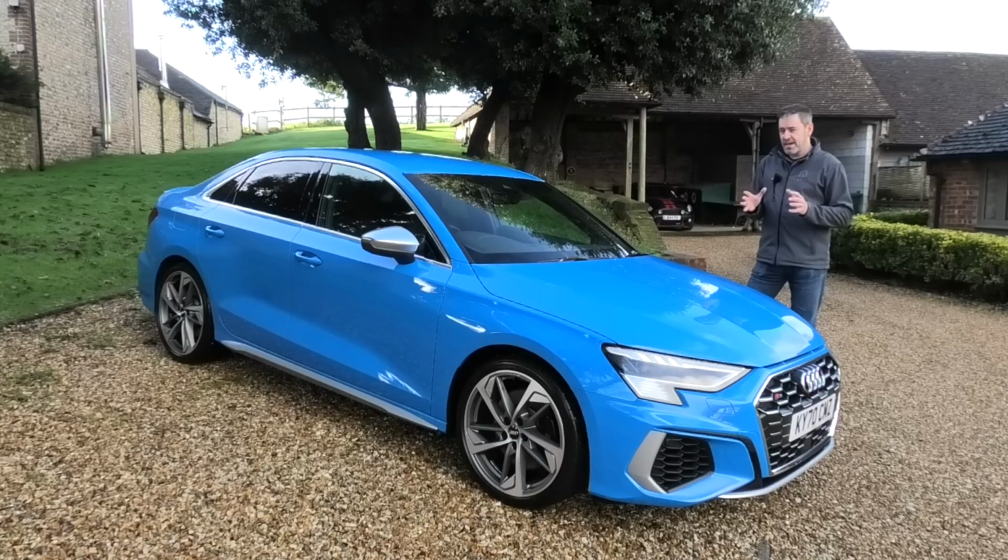So a couple of things. When I was looking to change my TTS Roadster, I did consider 2 Audis. One was the S5 Cabriolet, because I wanted the soft top driving but with a little bit more practicality. Effectively, I wanted seats in the back. And the other Audi in the range that did that for me was the S3 Cabriolet.